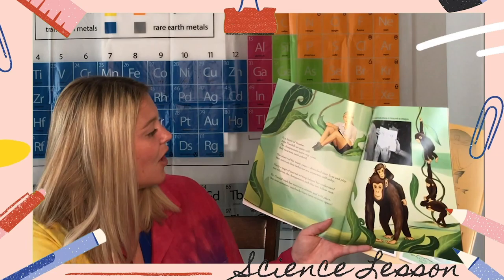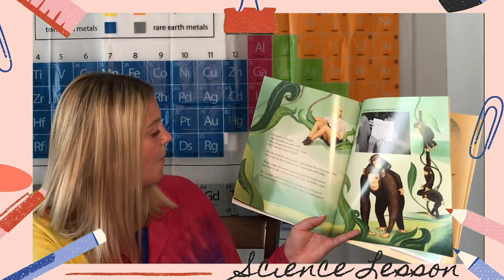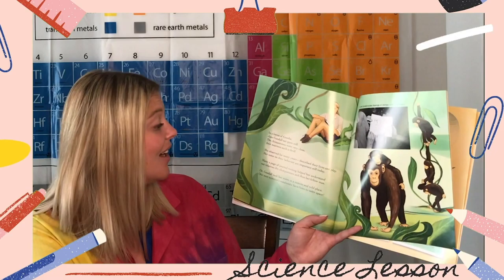Many a page of journal writing helped her understand our relatives, the chimpanzees, and thus her fellow man. Dr. Goodall took her notes in a remote and wild place. Our next scientist's notebooks have been to outer space.